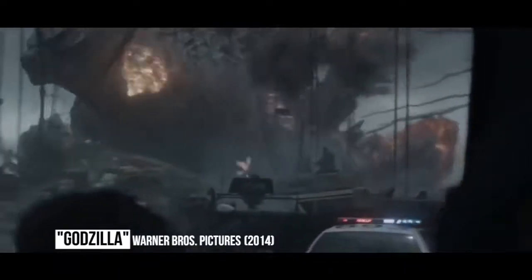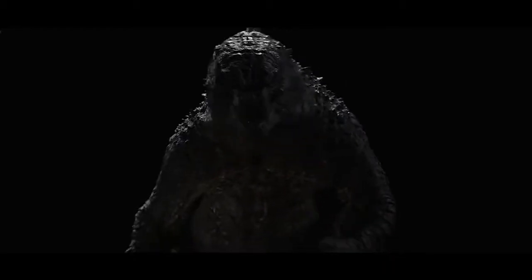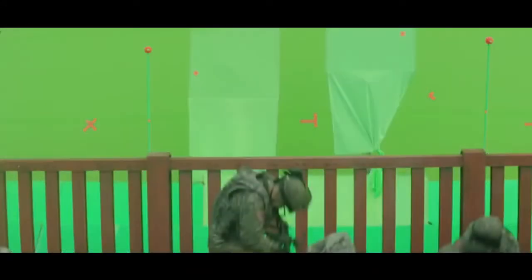Godzilla. Like so many other characters and creatures on this list, it goes without saying that 2014's Godzilla was created using CGI. However, titular monster aside, there was a lot more computer-generated imagery in the movie that might actually surprise you. For example, in the scenes where the army are on the coast attempting to attack the monsters, not only are there no monsters, there isn't actually a coast either. It's just a green screen.